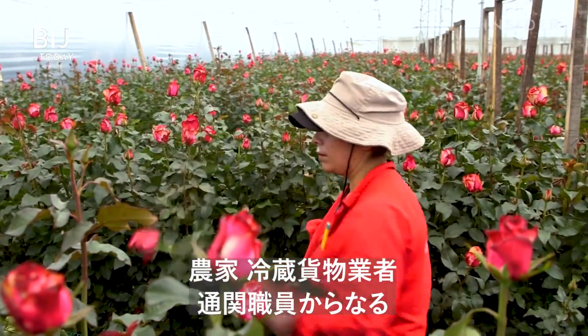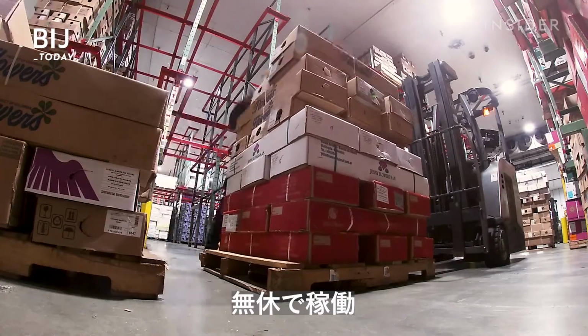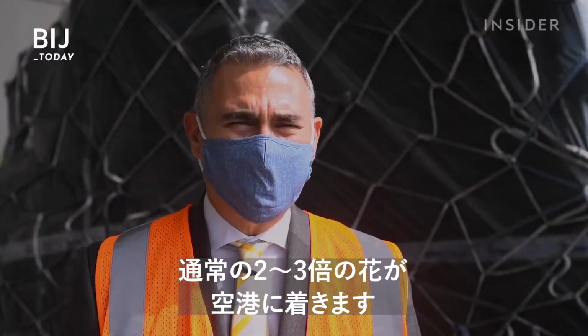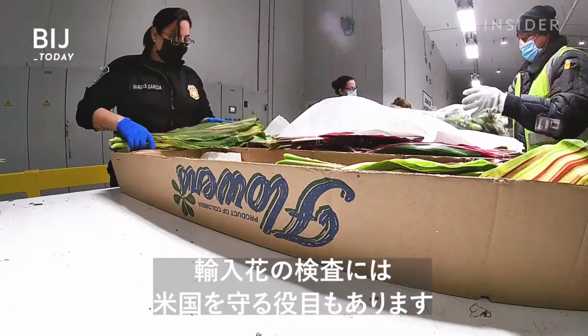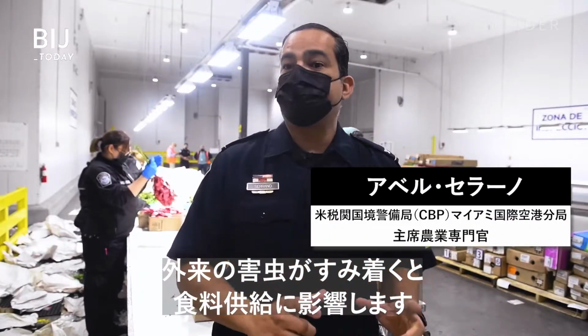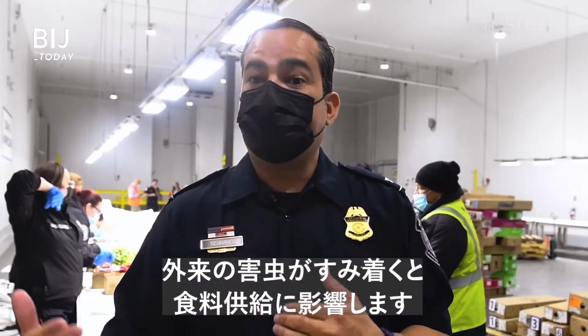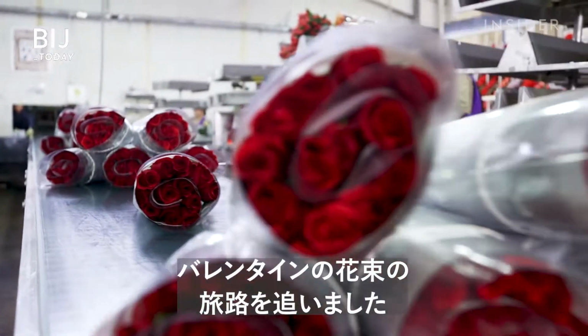It takes a vast network of farmers, air cargo, coolers, and customs officers working 24/7. Leading up to Valentine's Day, the amount of flowers coming into the airport double and triple. Treating these flowers right is even a matter of protecting the U.S. The danger of an exotic pest to establish in the United States, our food supply is affected. From greenhouse to gift, we follow the journey of your Valentine's Day bouquet.